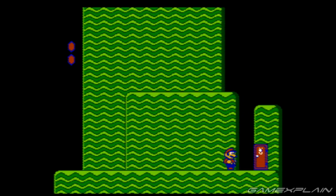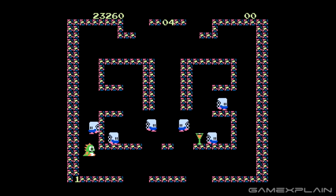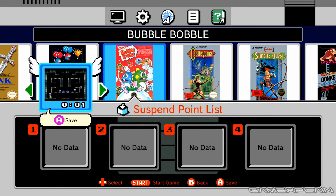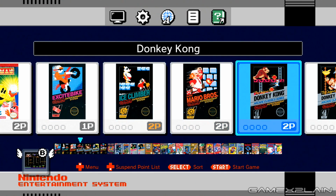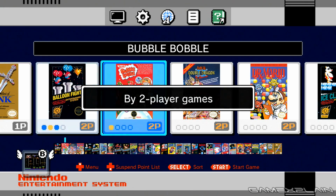Besides the display options, the system arguably improves on the original games in one major way. You can now save, and at any time with up to 4 save slots per game. Yeah, that's pretty huge considering you couldn't really save at all in most of those games originally. And you can even lock those save states so you don't accidentally overwrite them. The presentation in general really couldn't be much simpler. You choose a game from the list, which you can sort in all kinds of ways, like alphabetically, by release order, or even which games support 2 players, and then you just, get this, play it.